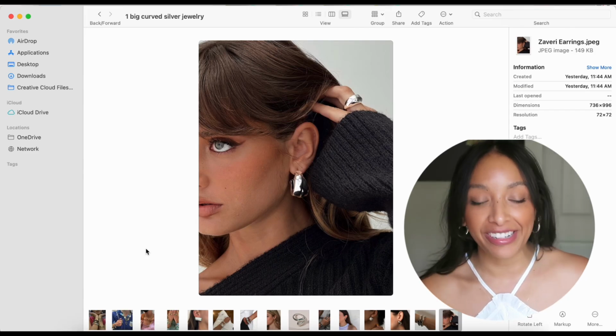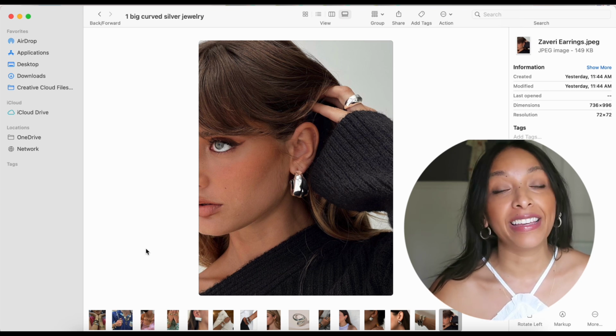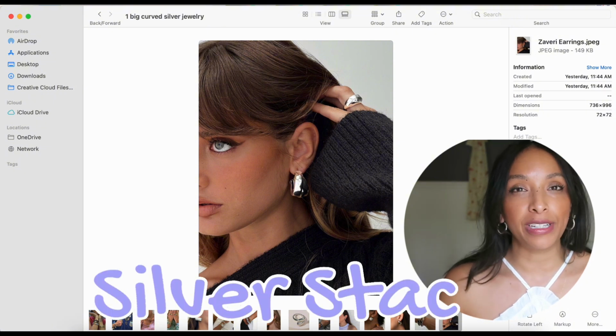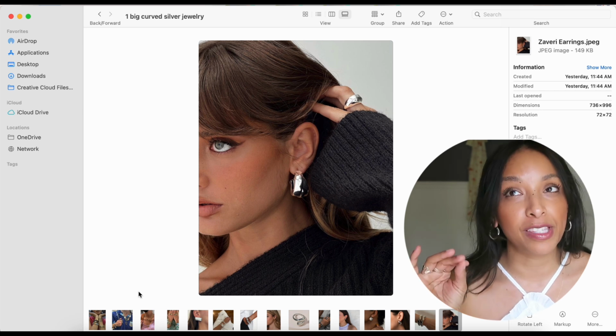I have notes here, and then I'm screen recording my computer and hoping that this is easy to follow, easy to watch. The first thing I want to talk about is silver jewelry, big curved rounded pieces, but specifically in silver.